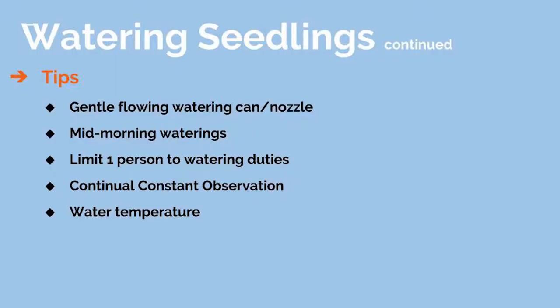Watering in the mid-mornings is a good recommendation. Most of these things are very important in early spring, because that's when you're most vulnerable. In the heat of the summer, you're going to be watering a couple times a day, and you just know that. But mid-morning waterings are nice.